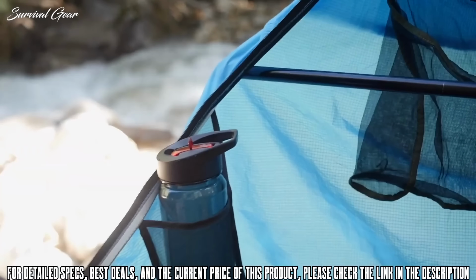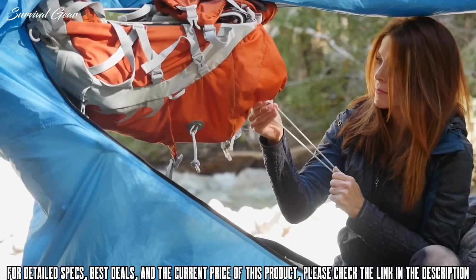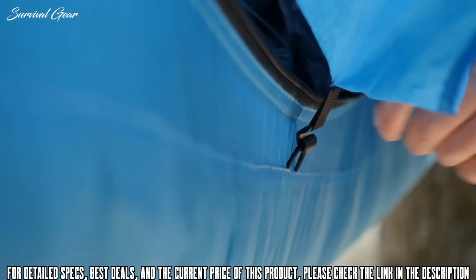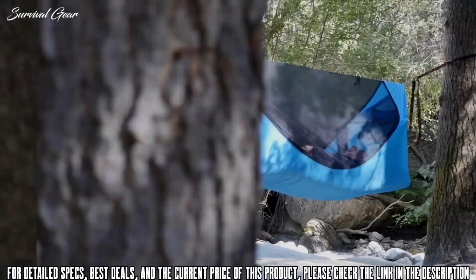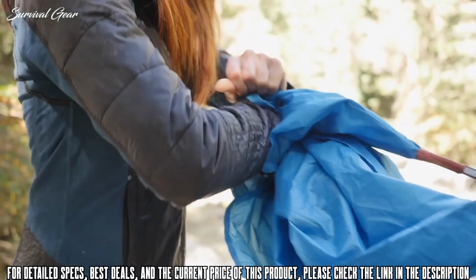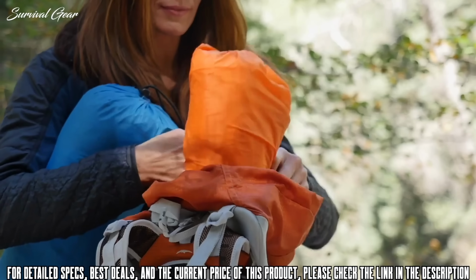Pockets and loops are in all the right places. There's a spot for muddy boots, and you can even hang your pack for instant access. Unroll and clip for privacy and protection from the elements. The rainfly and mosquito netting are both detachable and can easily be adjusted without leaving your sleeping bag. After a wet night, simply shake and stuff. It packs down small and weighs less than most single-person tents and hammock camps.